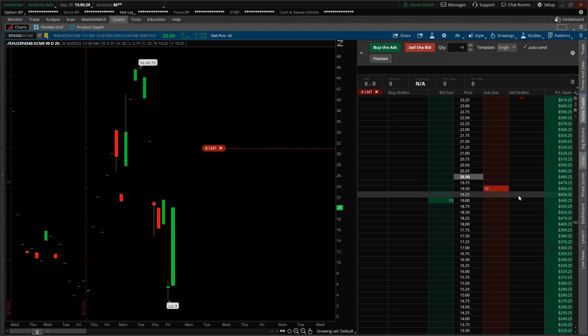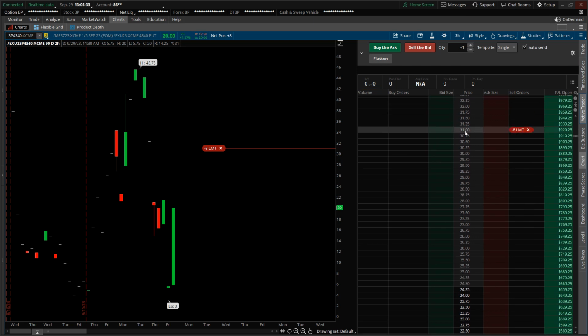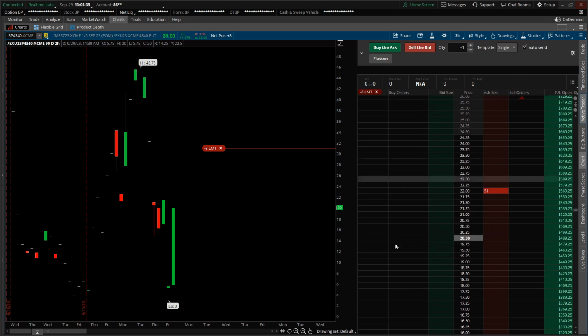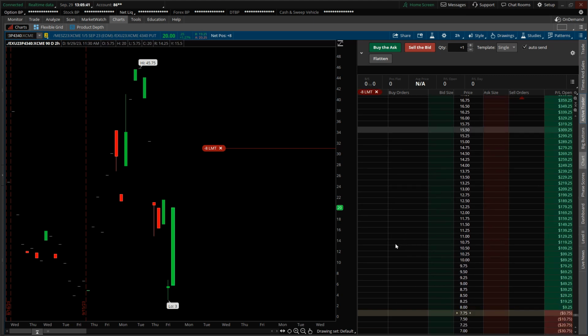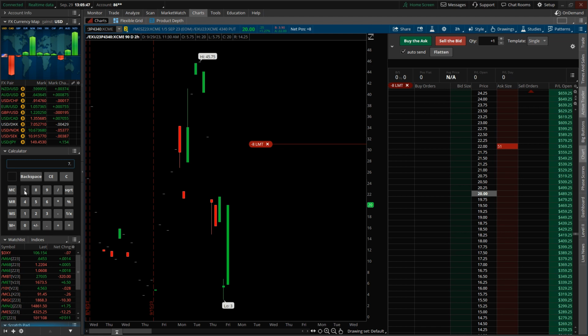So if I was to close it out, so if I scroll up, my order is sitting at 31. So the reason I picked 31 is that my entry, if I scroll down, is 775. So the rationale is 775 times 4x risk to reward. There's my price to close out this position at 31.